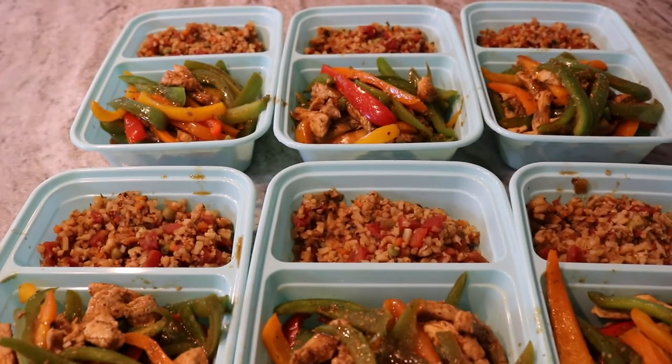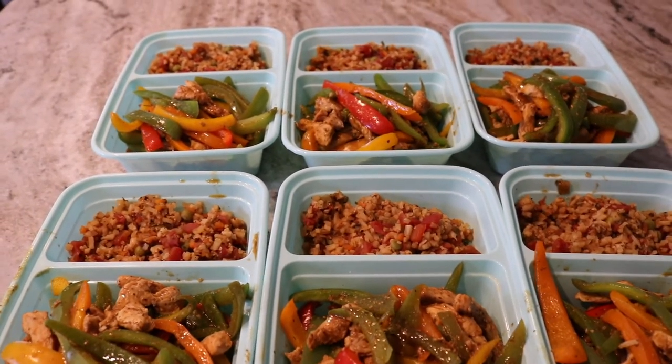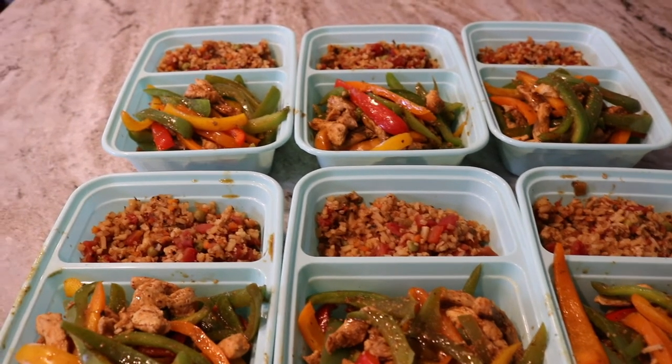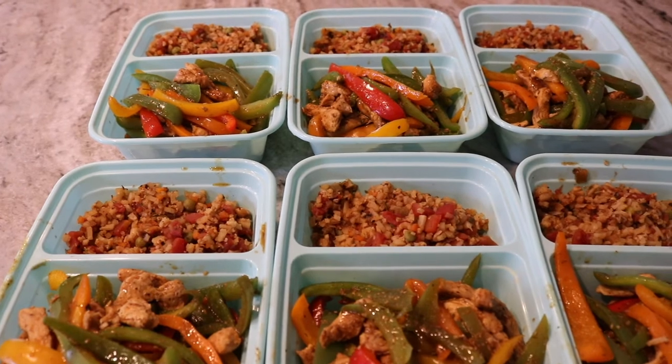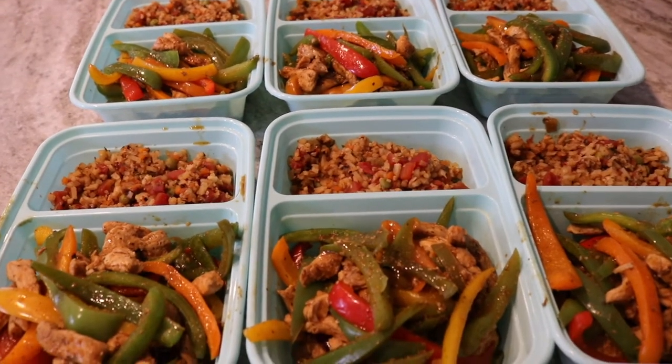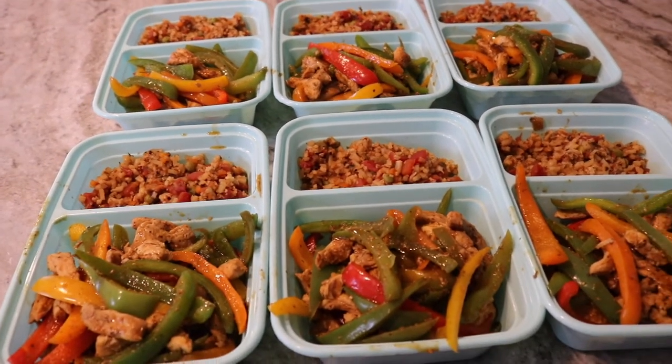But whenever I go to Sam's Club and I can get a whole bag of six peppers, they're like $6 and something for each bag. So I wanted to go ahead and use them up this week and not let them sit in the refrigerator for a week and then not be as fresh.